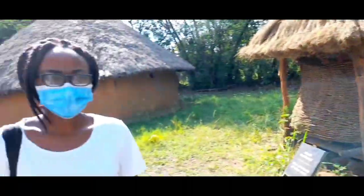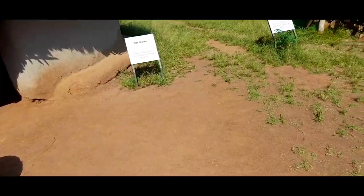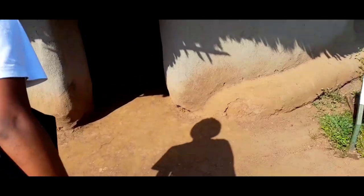To continue, this is the granary. Lakini hizi nyumba ni supu yani, inakutamanisha kukaa tu ndani.